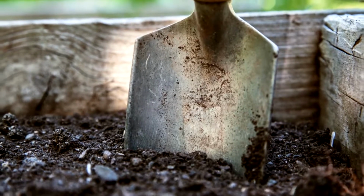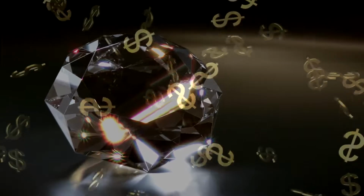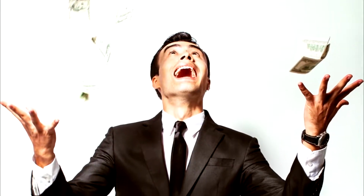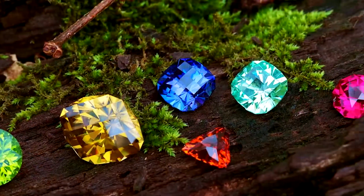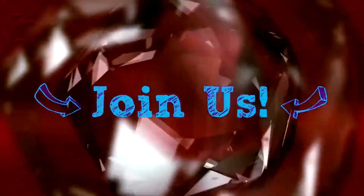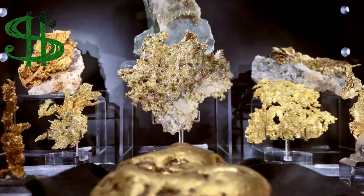Have you ever dug up your garden only to uncover a $10,000 diamond? Me neither. And while that's unlikely to happen to the average person, it has happened. Coming up, diamonds, jades, and gemstones, and a historic find that might blow your mind. Join us as we have a look at the most expensive gemstones and minerals ever found.